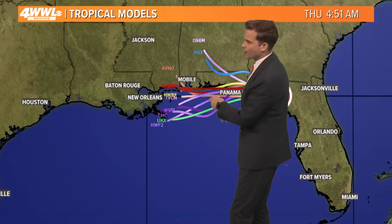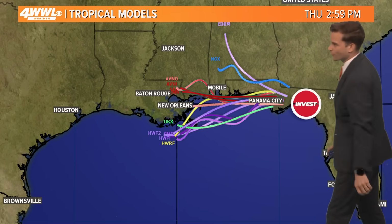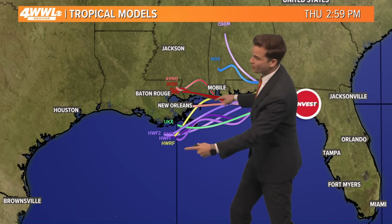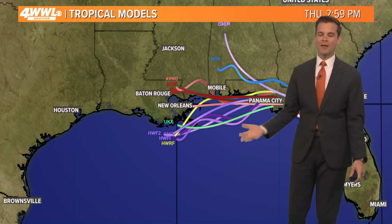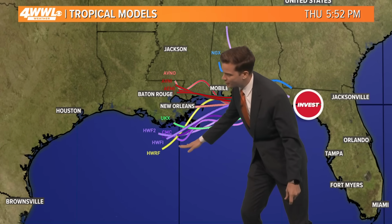When you look at the spaghetti models here, what's happening is they show the low-level center traveling along the Gulf Coast today, all the rain out here, but eventually they do try to link up by tomorrow, maybe tomorrow morning. We've got the two trying to come together somewhere near the mouth of the river, and I think that's when we would have a better chance of this becoming a depression, or if there is enough time over the warm waters, maybe a weak storm, but that would be its opportunity right in there.